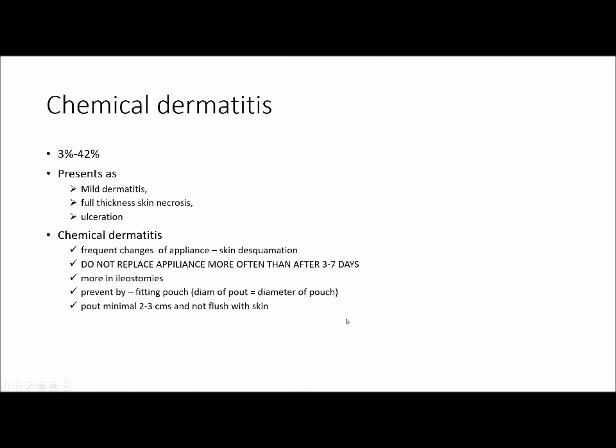Now you would expect that, let me change the appliance more frequently. Don't do it. Do not change the appliance more often than within 3 to 7 days. The more frequently you do it, the more the skin desquamation. It's just like doing repeated dressings on a dry wound.